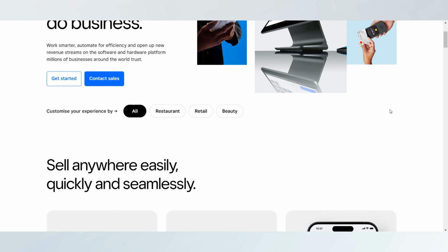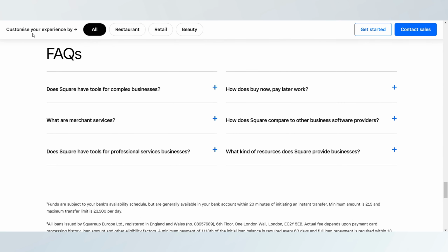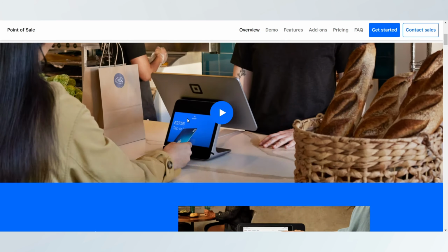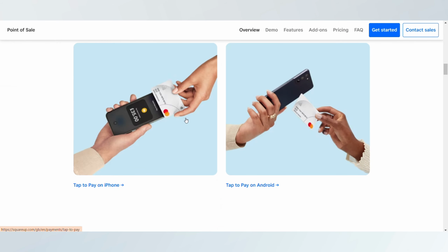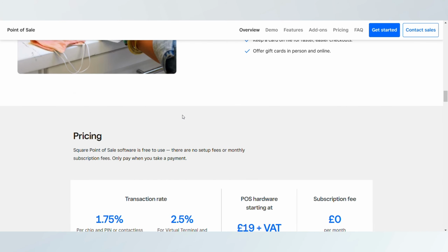Square UK, on the other hand, includes a wider range of business tools such as point of sale software, invoicing, and inventory management, all within its ecosystem. Square's higher fees are offset by these additional features, which make it attractive to businesses with more extensive needs, including analytics and staff management. Additionally, Square offers a versatile range of hardware, from simple card readers to full POS systems.